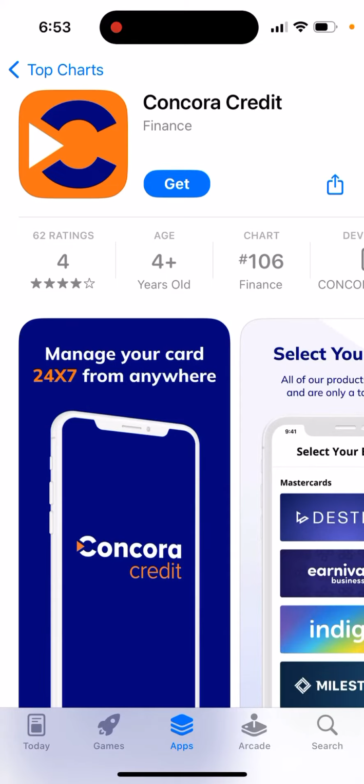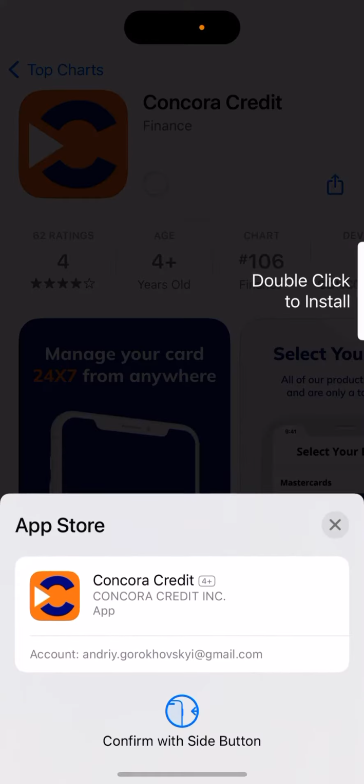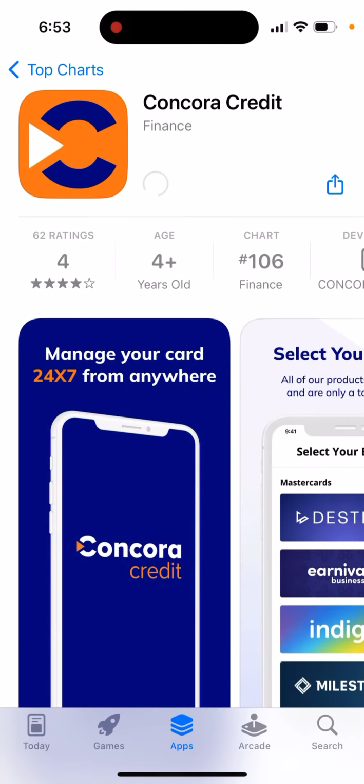How to install the Concora Credit app. So just tap Get and then double click to install. You will be able to install it.